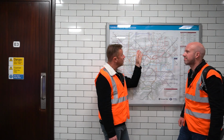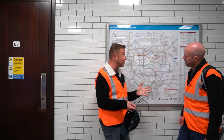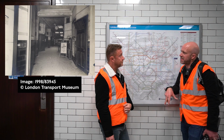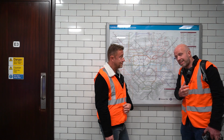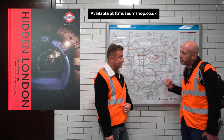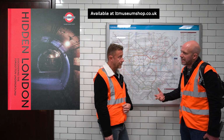Lovely. Now, in addition to the name complexities, the actual fabric of the station changed, didn't it? Because when it was opened in 1907, it had lifts. It did. Now, one of the reasons that this place has been on our radar for a while is there are a range of stations which, if you've read the excellent Hidden London book, you will know have something in common, is that they were born lift stations and they were converted to escalators as that new technology came along.